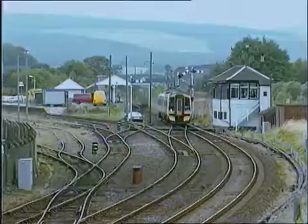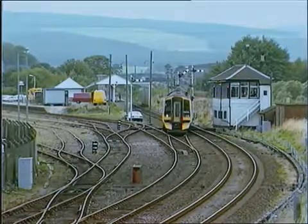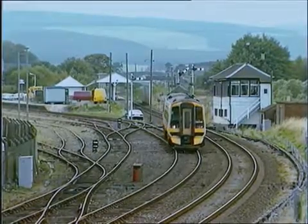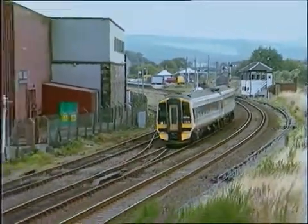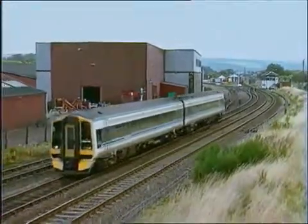The next stop after Elgin is Keith. The tracks on the left used to lead into the Dufftown branch, which was closed to freight in the mid-1980s, but continued in use for excursion traffic for a few years after that. Another railway facility that's sadly no longer in use is the Shivers distillery siding. This used to forward tank loads of whisky to Dalmuir.